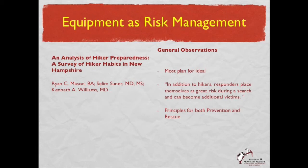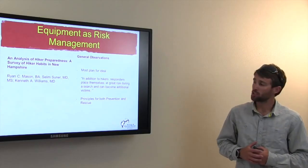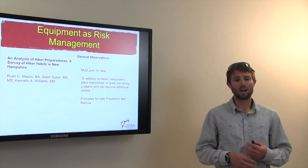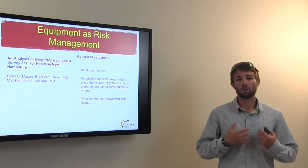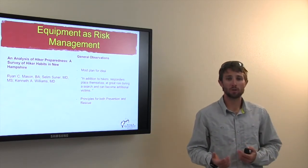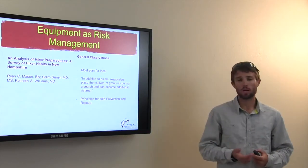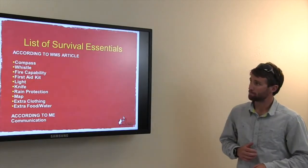But this quote right from this published journal is mentioning that even the rescuers, the ones that are highly trained, many times plan for the ideal rescue. Maybe that's a little bit different than the ideal trip out on a nice 5-mile hike, but in fact it can still be very different from the rescue that you see. So in general, again, we want to talk about prevention as well as techniques for rescue. So how can we better educate the public, and how can we, as a rescuer, whether designated or not, just casually walking into an event where we become the rescuer, how can we better be prepared for that exact environment?